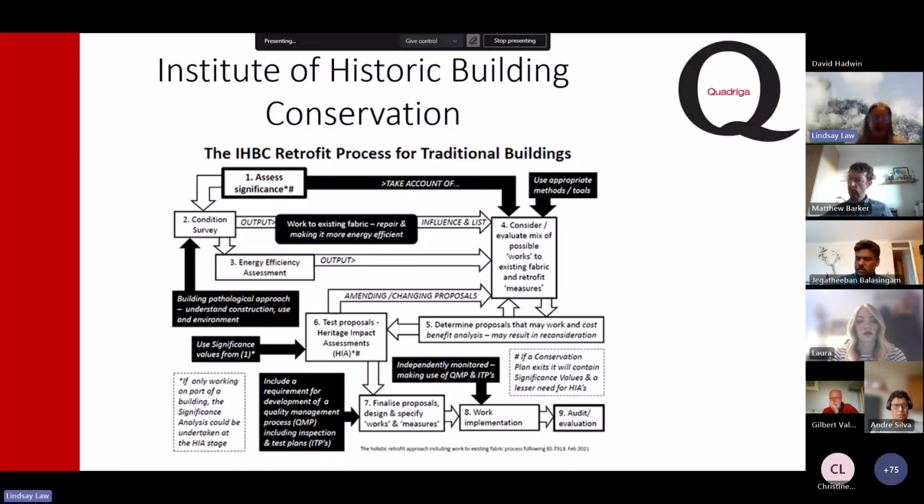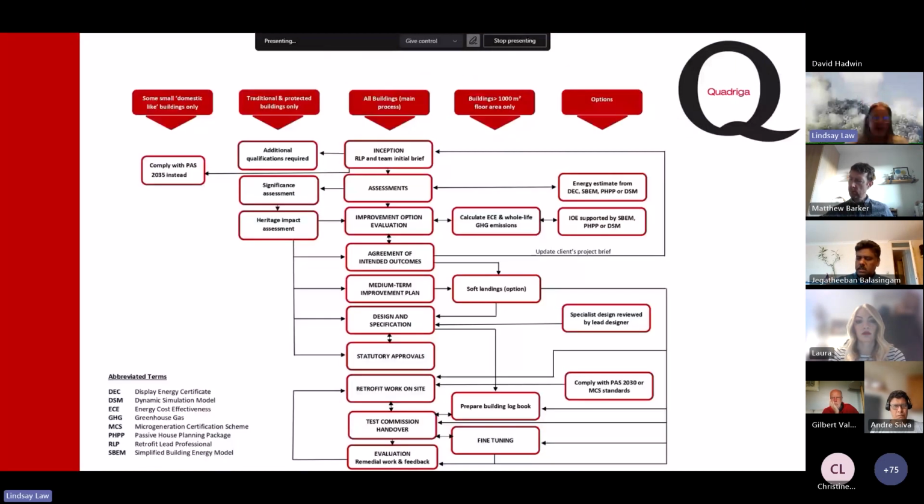So this is just a snapshot of PAS 2038. It looks very different from the PAS 2035 framework, which is for domestic retrofit. And we had all of these fantastic roles within PAS 2035 to include assessors, designers, etc. That doesn't exist within this particular framework. We're in the commercial arena, and we're all assuming that we're all competent professional people.